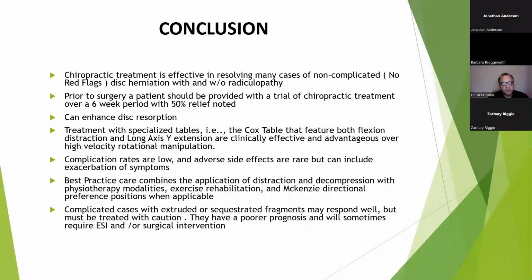It can enhance disc resorption. Complication rates for using this table are extremely low, but obviously can happen. And most commonly, the adverse side effect is an exacerbation of symptoms. Best practice care, according to the literature and evidence, is the combination of the application of this type of treatment with exercise and also lifestyle modifications like Barbara talked about. If you don't address diet and the patient's obese, history will repeat itself. Removing risk factors is extremely important for avoiding recurrences in the future.